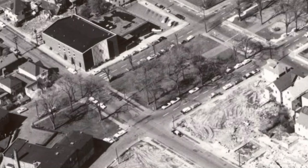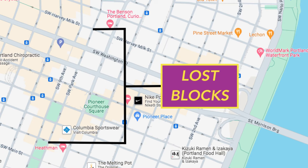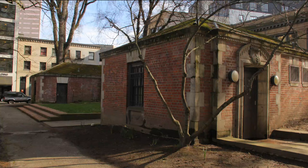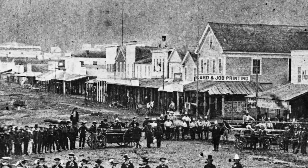But in regards to the Lounsdale fallout, the only blocks lost were those running from Salmon Street to Stark Street. This was a 6-block stretch, and only 2 blocks north, even though it's really like a block and a half, was Ankeny Plaza, the start of the North Park blocks, by 1869. It should be no surprise then that, starting in 1869, the city of Portland began a strong push to purchase these 8 blocks standing between the two parks.